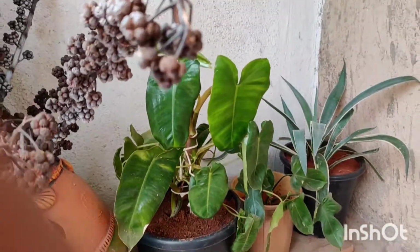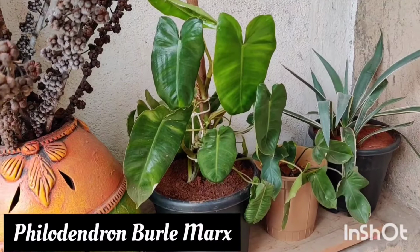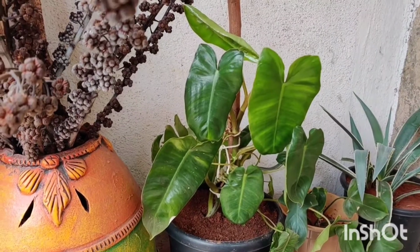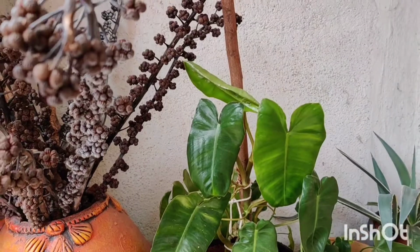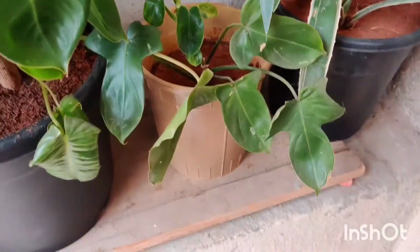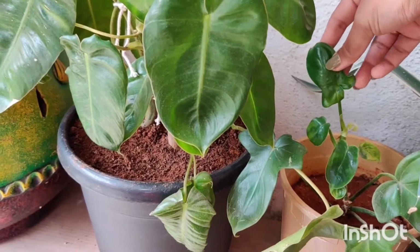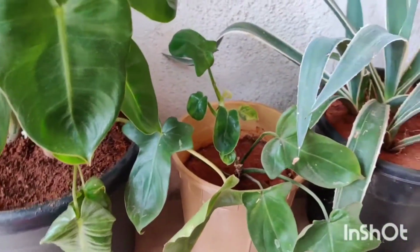Next here we have our Philodendron Max. This I received as cuttings, and they were in 2 separate pots, but then they were growing out of proportion. They had become root bound, so I put both the plants in one pot, and this is how it looks. This is my Philodendron Bullwinkle. I am still struggling with this plant. The growth is really stunted. I don't know, I think there's some infestation problem. I'll take care of it.